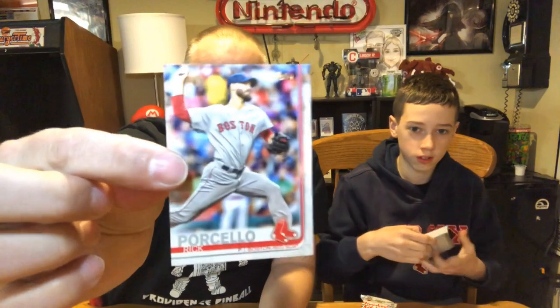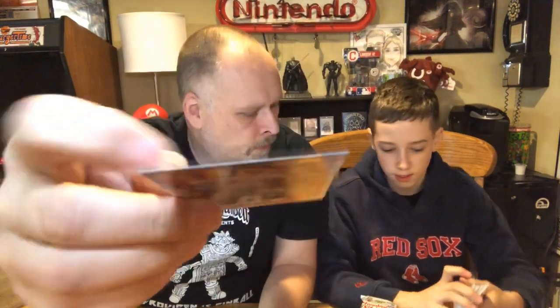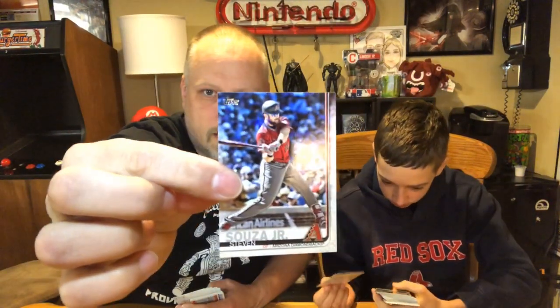There are a lot of variant photos. I'm not 100% up to date on all of them. But if I see any. So that's what they look like this year. Right. This is Porcello. First card. Front and back. Porcello. So there's the Red Sox pile. This is actually, I like this card. This is a very nice pattern.